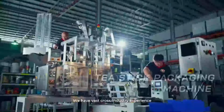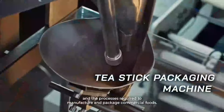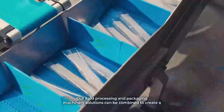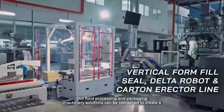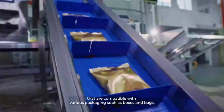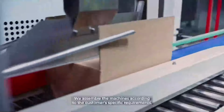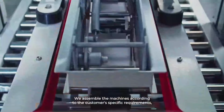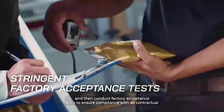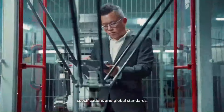We have vast cross-industry experience in the processes required to manufacture and package commercial foods. Our food processing and packaging machinery solutions can be combined to create a completely automated production line for our customers that are compatible with various packaging, such as boxes and bags. We assemble the machines according to the customer's specific requirements and then conduct factory acceptance tests to ensure compliance with all contractual specifications and global standards.